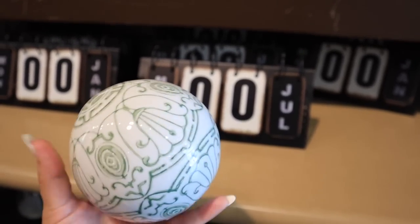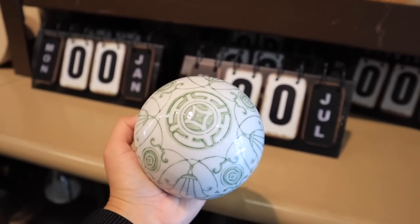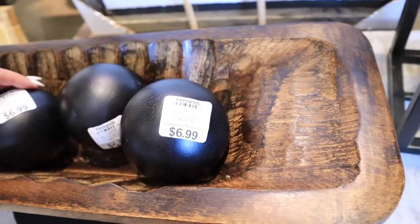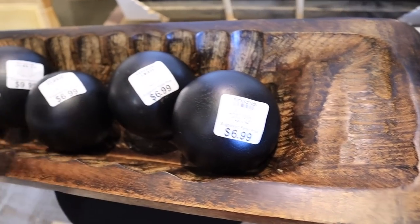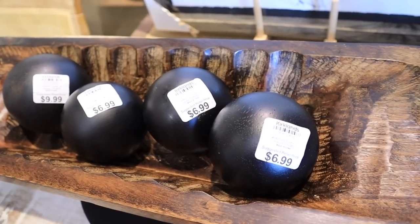That would remind me a lot of a ginger jar, very Charleston blue and white style. These are gorgeous. Okay, now I'm just confused because I went back to check and this one says $6.99. They're like half and half. These ones say $6.99, this one says $9.99. So actually, I don't know what price they are.